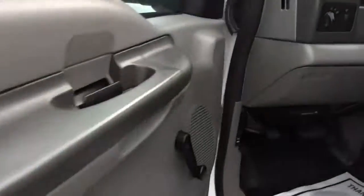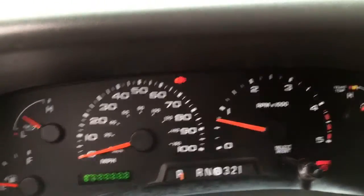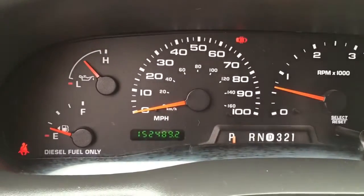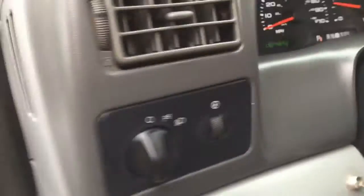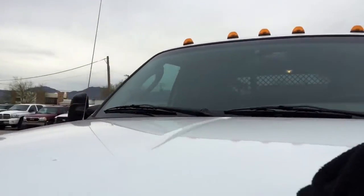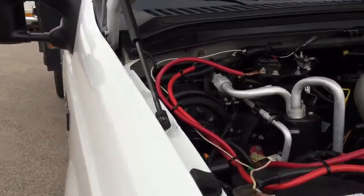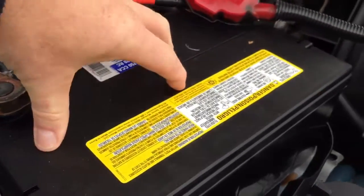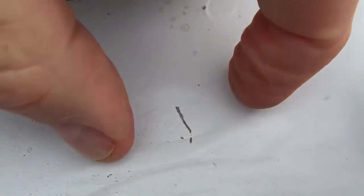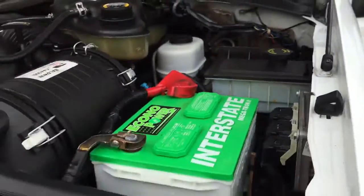I'm gonna fire this thing up. Let you listen to it under the hood. 152,489 miles. We're going to make sure that all the Ford emblems are where they're supposed to be on the fenders and on the port support, which would indicate that nothing's ever been replaced. There's a Ford stamp. There's the new battery. The other battery's original. There's a Ford stamp there. There should be another one right there and right there. There you go.